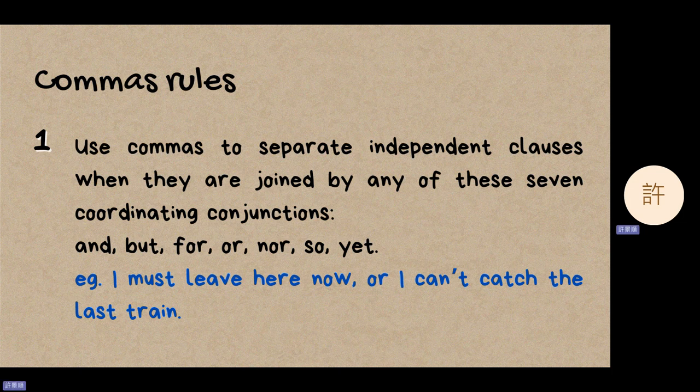Good afternoon, everyone. I'm Mandy, and today I will talk about the commas rules. There are 6 common rules, and I will tell the first 2 rules. First, if those 7 coordinating conjunctions like and, but, for, or, nor, so, and yet are between 2 independent clauses, we need to use the comma to divide the sentence. There is the example: I must leave here now, or I can't catch the last train.